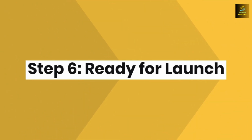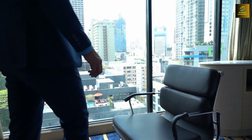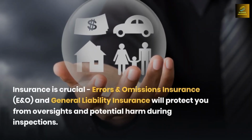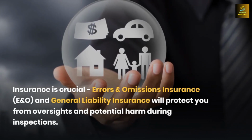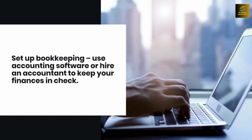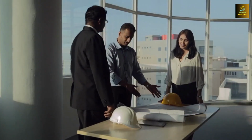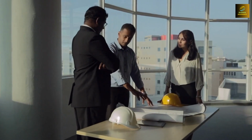Step 6. Ready for launch. But before you do, there are a few final tasks. Business insurance is crucial. Errors and omissions insurance, E&O, and general liability insurance will protect you from oversights and potential harm during inspections. Set up bookkeeping, use accounting software, or hire an accountant to keep your finances in check. Establish clear contracts with clients, outlining scope, fees, and terms to avoid misunderstandings. Open a separate business bank account for streamlined finances and consider accepting credit cards for convenient payments.